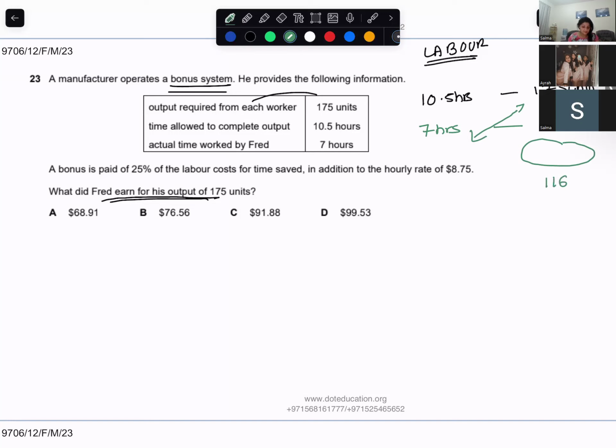How many units are you getting? 116 to 117. Okay, fine. Bonus is paid how much? 25% of the labor cost for the time saved, in addition to the hourly rate of 8.75. What did Fred earn for his output of 175 units?